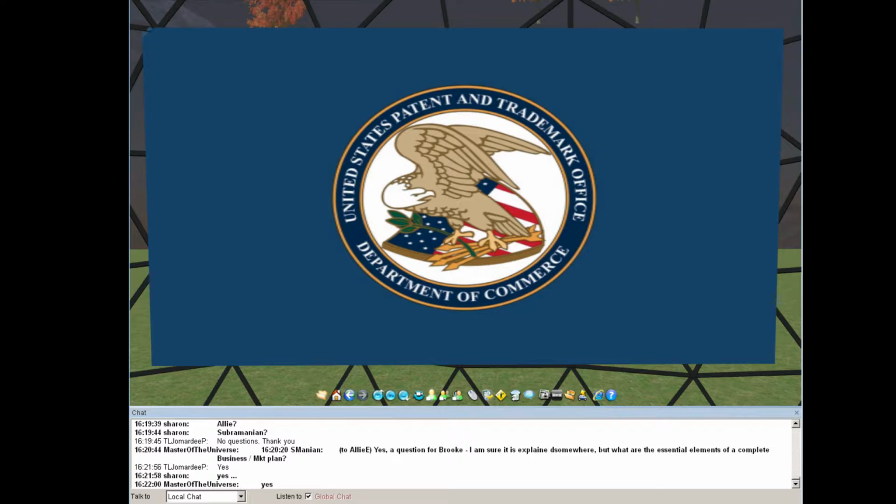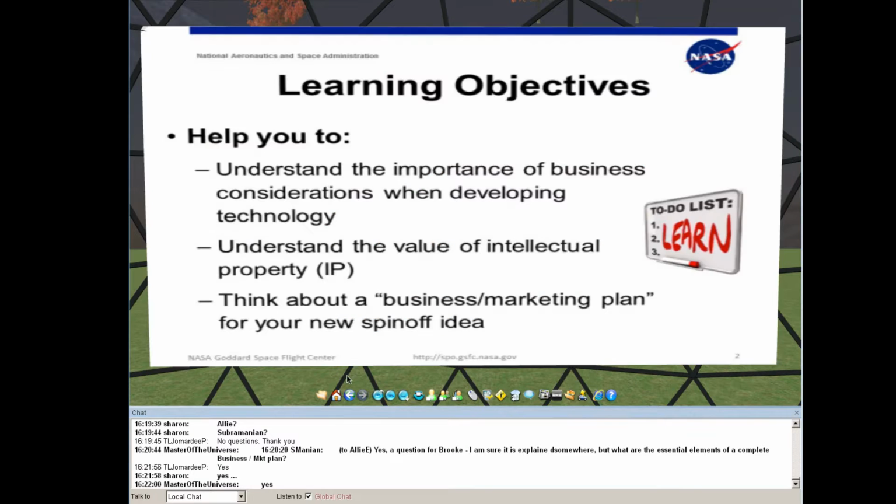But this will give you a basis to start thinking about with your projects as you're formulating your final presentation. So part of that is understanding what those business considerations are and why they're important. Brooke just told you a lot about intellectual property, the different kinds, different properties, and what's required to access each one.